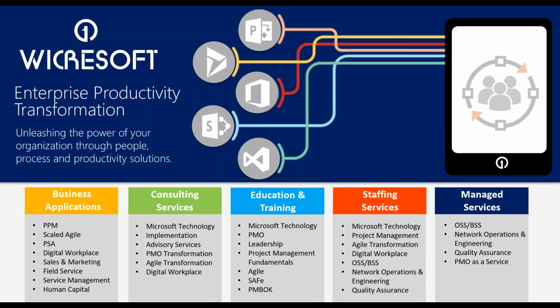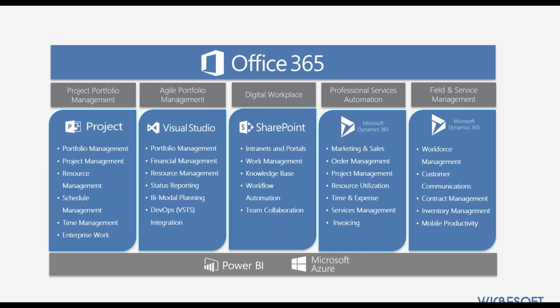To that end, we're a full one-stop shop, whether it be the applications and value-added things that we have, whether we implement the Microsoft solutions or the value-added things like OneConnect. We provide all the consulting services, education, and training. And if you're short on staffing or skill sets in the organization, we provide staffing services and managed services to help you get through that. And on top of that, we really handle all of the Microsoft Cloud platforms.